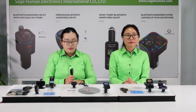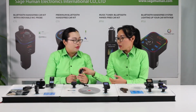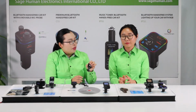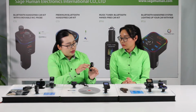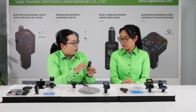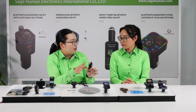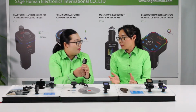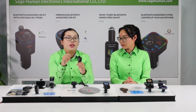I see, but what does the B stand for? Actually, we have a series of B FM transmitters which feature B buttons. It means bass booster. Once you press it, you will enjoy a heavier sound. Okay. So the Bluetooth version is 5.0. Yes, of course. The most recent models are going in that direction.